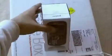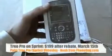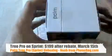Come home, see a FedEx box on the porch, and I immediately started thinking, all right, what kind of goofy ridiculousness can I start this video with? What's up, everybody? I'm Noah from PhoneDog.com, and inside the box, it's a Pre. No, it's not a Pre, but it is the new Palm packaging. Saw this at Mobile World Congress, this crazy new Palm packaging, the rectangle with the little angular cutout there. I saw it at Mobile World Congress in the Pre box, but this is the Treo Pro, the new Palm device for Sprint, Windows Mobile 6.1. Just got it in the mail. Thanks so much to the folks at Sprint and Palm for sending it over.